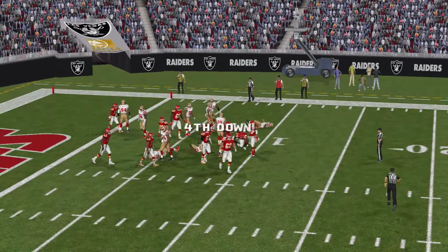This offense is having no trouble moving the ball on this drive. Yeah, and this defense is having a lot of trouble stopping them. They can't seem to key on what they're doing and put an end to this drive. It's first and 10. 37-yard line.